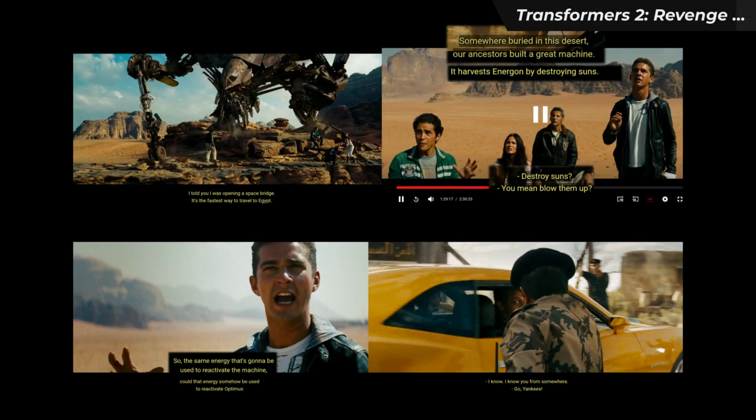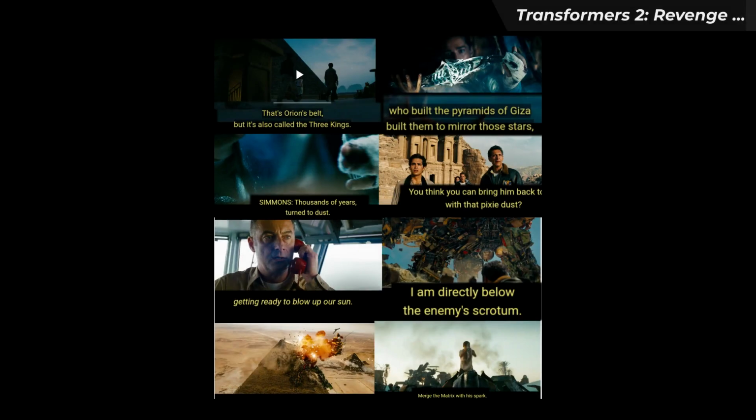Destroying a sun symbol is going after funding. This is why Optimus, as the symbol for product sales, is dead and needs to be revived. He is also the protector/hunter because those ops pay for these kinds of ops. Orion's belt, and bringing him back with pixie dust.